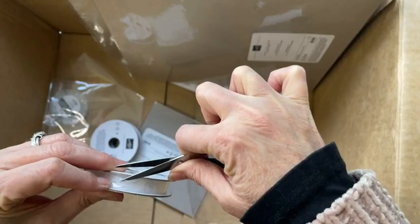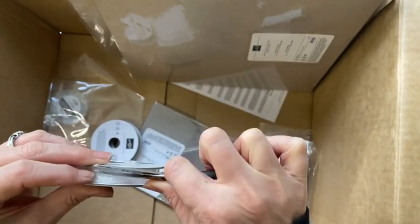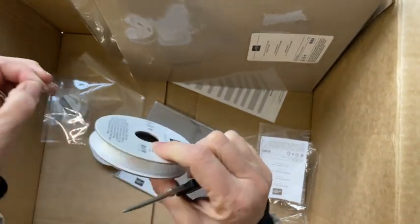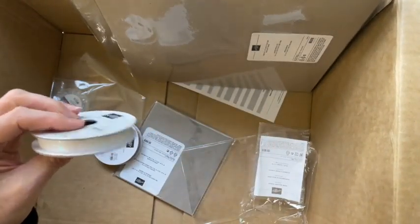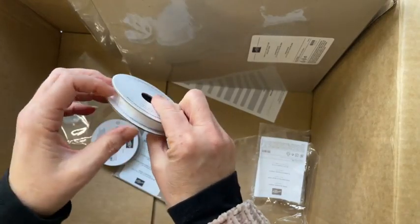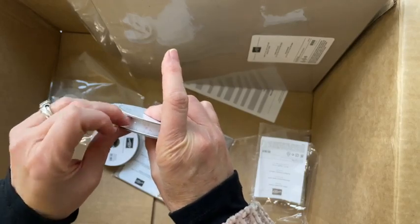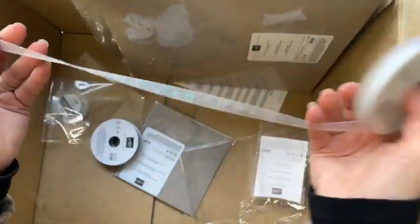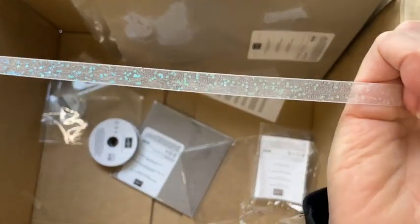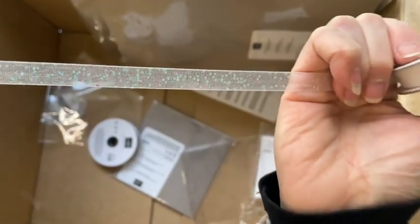I'm trying not to cut the ribbon because that would be sad. Sometimes it's really hard to get these open. There we go. All right, where is the start of it? It's like finding a roll of sticky tape and not being able to get that undone. Here we go. Can you see it? It's hard to see on here, I know. It's very, very glittery. It's got like an iridescent kind of glitter to it.